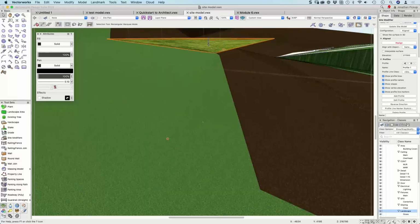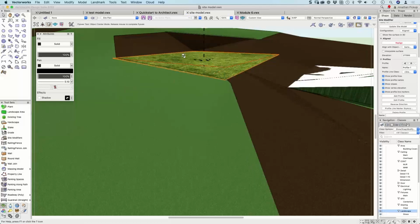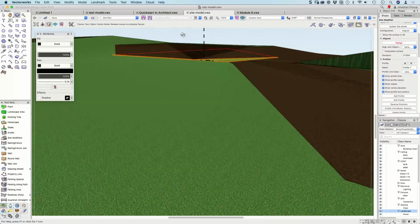You can see my site modifier here has a dip right through the middle. You can see it's kind of a V shape through there. This is a huge improvement in site modifiers, I think, this ability to have them have that rise and fall. And you can see what I've done with my hardscape. My hardscape here goes up to a peak. And I think this is a massive improvement.